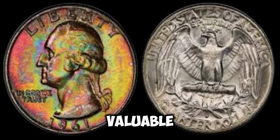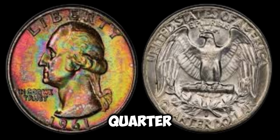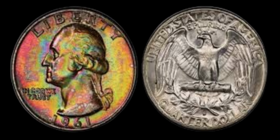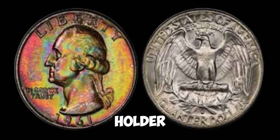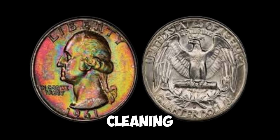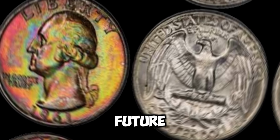As with any valuable coin, it's essential to take proper care of your 1961 Washington quarter dollar with the double die error to preserve its condition and maximize its value. Store it in a protective holder or case to prevent damage from handling or environmental factors, and avoid cleaning or polishing the coin, as this could diminish its numismatic value. Remember, the rarity and historical significance of this coin make it a priceless piece of American numismatic history that deserves to be treasured and preserved for future generations.